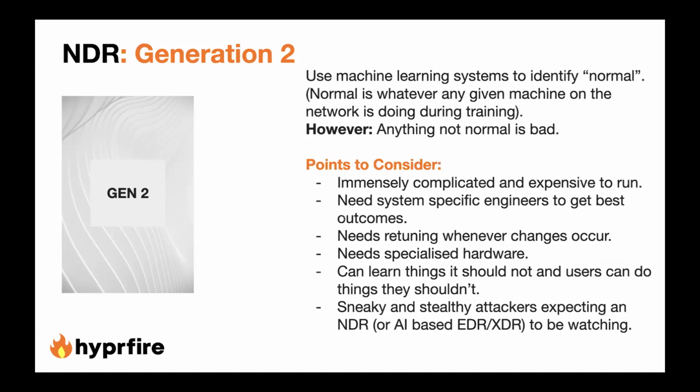It'll be fine. This is because attackers expect AI-based NDR, EDR, or XDR to be watching, specifically EDR and XDR, which work very broadly along this idea of, whatever's going on and keeps going on and isn't interrupted by someone might actually be normal. And they know that that's what they're trying to defeat, so they've got methods of getting around that, which generally just means them taking more time.